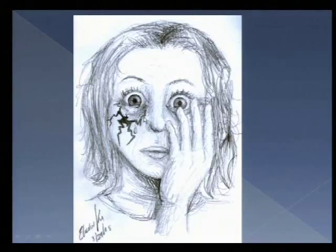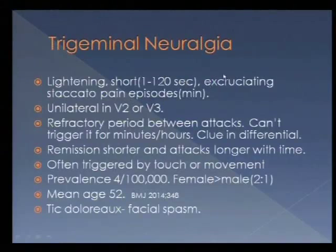Now this is a picture of trigeminal V2 problems, and it's not really real. These people are miserable because she's got her eye open, and as you'll remember, anybody you see with trigeminal neuralgia, usually their eye is closed. They're miserable. They're holding their face.